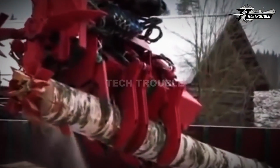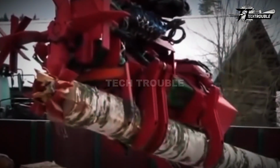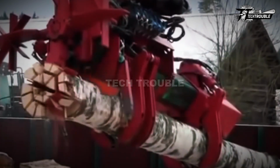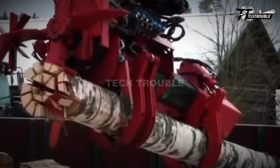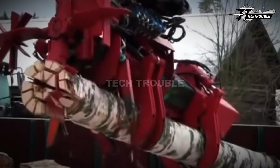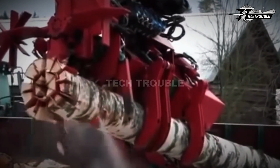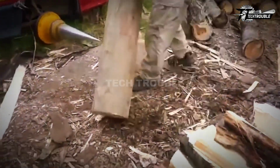Watch as this brutal log-splitting head clamps down on a full birch trunk, then tears it open like paper. Mounted to a powerful forestry crane, this hydraulic beast drives hardened steel blades straight through the log's core, producing perfect firewood wedges in a single, devastating motion. No fluff, no hesitation, just raw, industrial force converting timber into fuel in seconds.